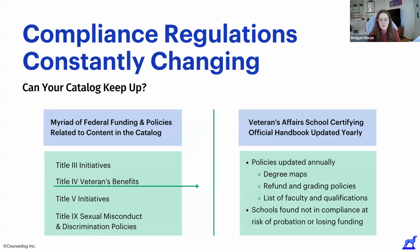I think it's probably no secret that schools are expected to keep up with an ever changing set of rules and regulations. And oftentimes the catalog houses these policies and needs to be able to quickly reflect these changes. So on the left of the slide here, you'll see that this can be anything from keeping up with the current and latest requirements from Veterans Affairs benefits to making sure that we're aligning with and publishing the most recent guidelines when it comes to Title IX.